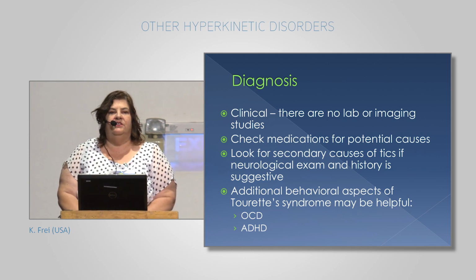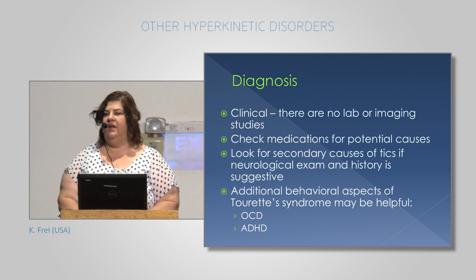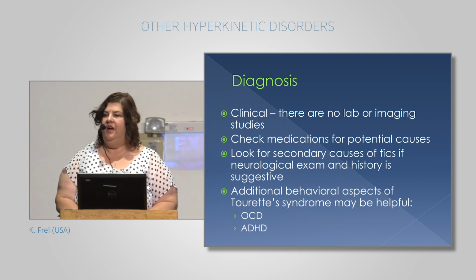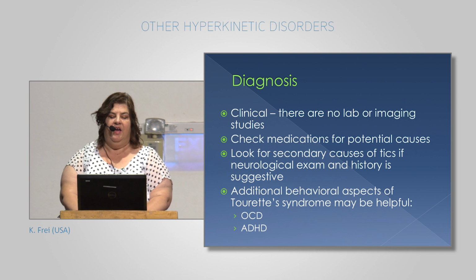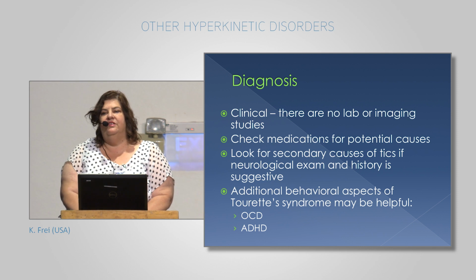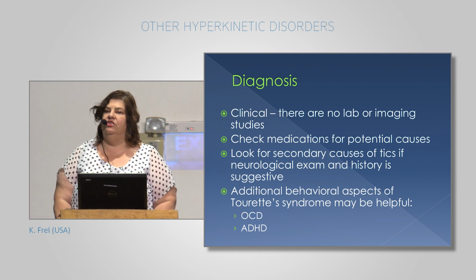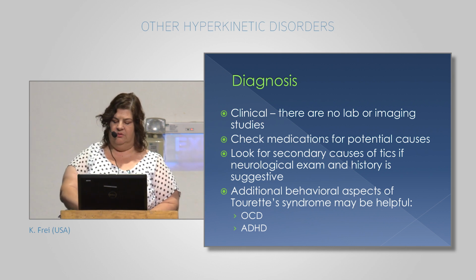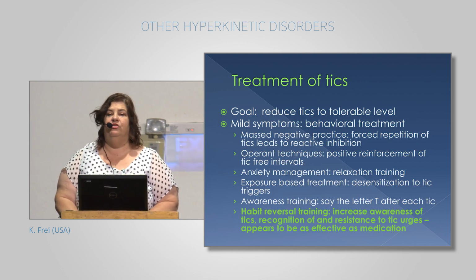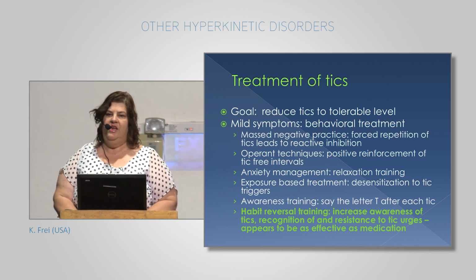Now, diagnosis of tics is clinical. There are no lab or imaging studies. You need to make sure that their medications are not something that could cause this, looking for secondary causes if they have a suggestive neurologic exam and history. Additionally, in Tourette syndrome, especially in childhood, obsessive compulsive disorder and attention deficit hyperactivity disorder commonly help with that diagnosis as well. Now, treatment of tics, the goal is to reduce the tics to a tolerable level, not to eliminate them completely.